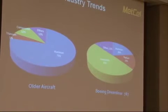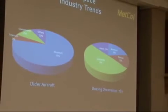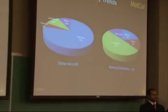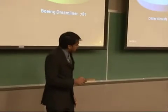Titanium is a very light alloy. It has excellent performance characteristics, but it's comparatively expensive. But the airline industry is ready to pay that much for a high-performance metal like that.